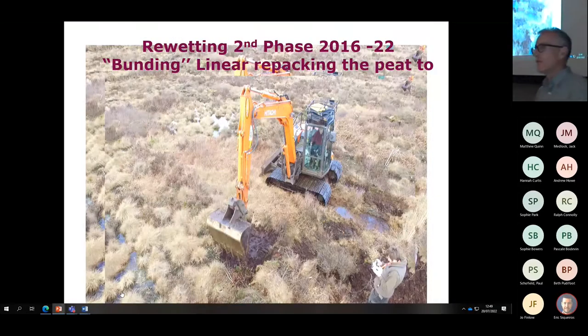And then during the LIFE project, which started 6 years ago, we've applied a new technique called linear peat bunding, which was something that we saw being used up in Cumbria by a sister project up there. The reason we needed to do this was because although blocking the ditches was having some benefit, we were noticing large areas that were still covered by purple moorgrass and not really reverting back to the sphagnum community that we're targeting. So we needed something else to raise those water levels.